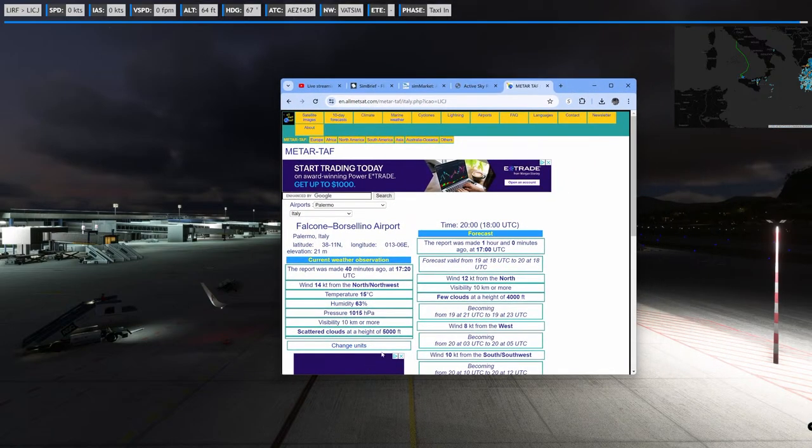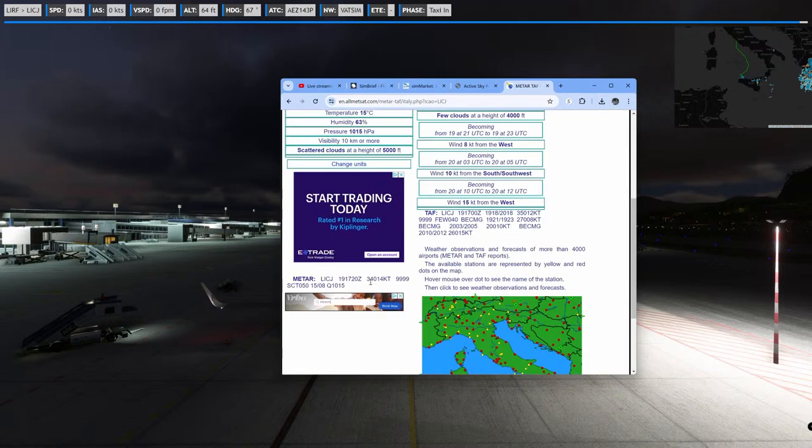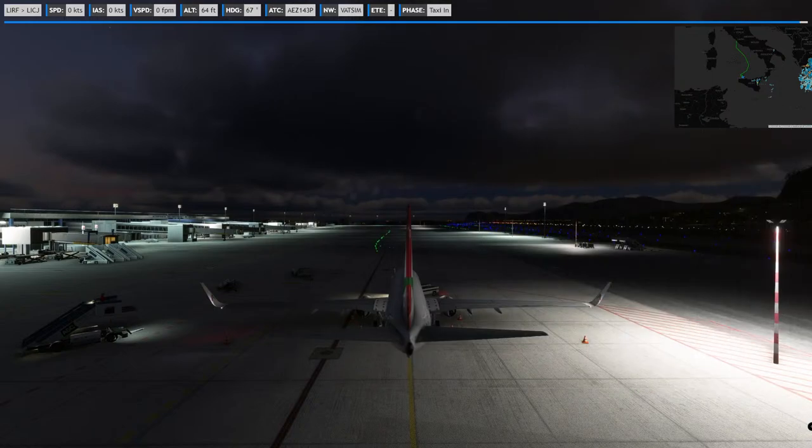Okay, so it's, let's see. Scattered cloud at 5,000. Sounds about right. We did have a direct crosswind, 34014. It's actually the same one. All right. And let's see what Web Companion is telling us here.